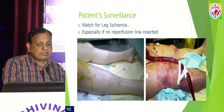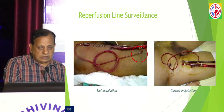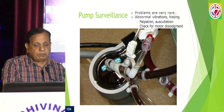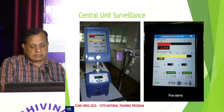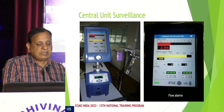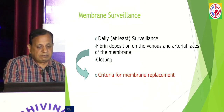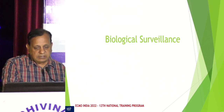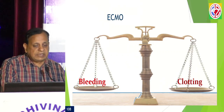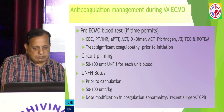Then patient surveillance: look for leg ischemia and reperfusion. Then reperfusion line surveillance. Pump surveillance: look for any clots or micro air bubbles. Central unit surveillance to see all the parameters are running as expected. Membrane surveillance to do a daily check for fibrin deposits or clots at the oxygenator membrane. Biological surveillance of bleeding and clotting. Again, anticoagulation is a separate talk, so I will skip this aspect.